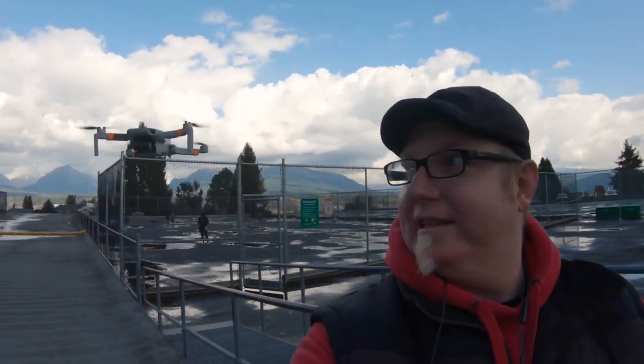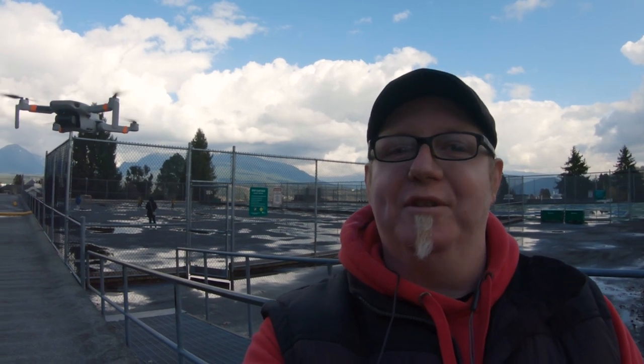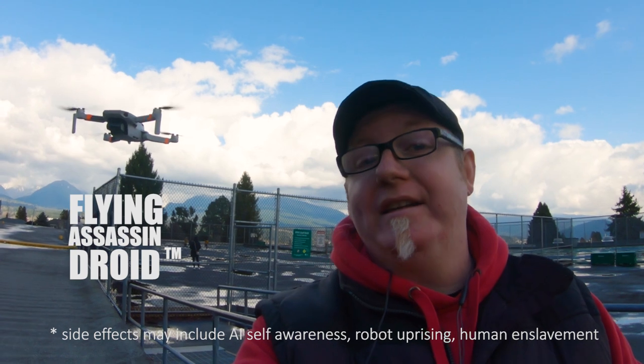We're having some fun doing this. It's flying right beside me like a good little minion. So it's my flying assassin droid. Talk to your doctor to find out if flying assassin droid is right for you.